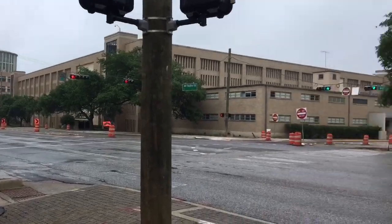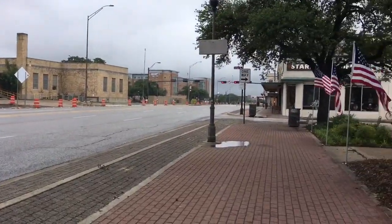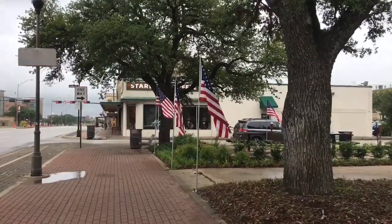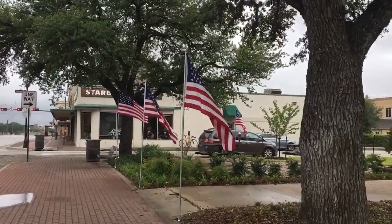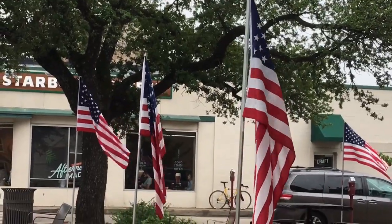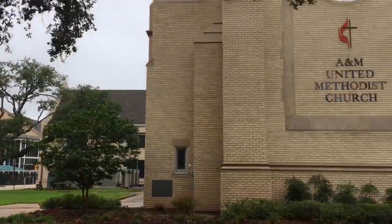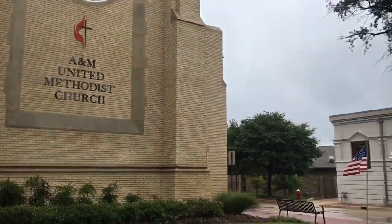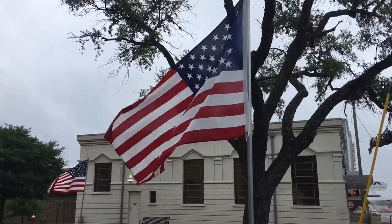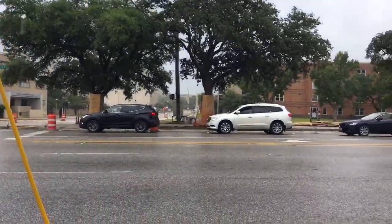All right, we're on University Drive in College Station. I'm sorry I have to do this quick video because it's pouring down rain, so this is not gonna be very long, but no 4th of July is complete without viewing the American flags flying in the wind. As Andrew Reams mentioned this, also known as Diesel Deucey. I'm standing right in front of the A&M United Methodist Church. And there is a flag flying in the wind right here on my side. All right, there you have it.